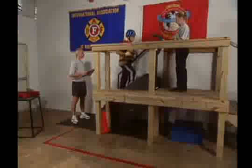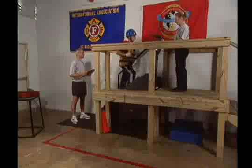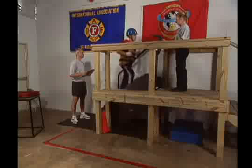Time begins when the proctor says go, and the rate of the step mill will be increased to a preset rate of 60 steps per minute. 3, 2, 1. The test has begun.